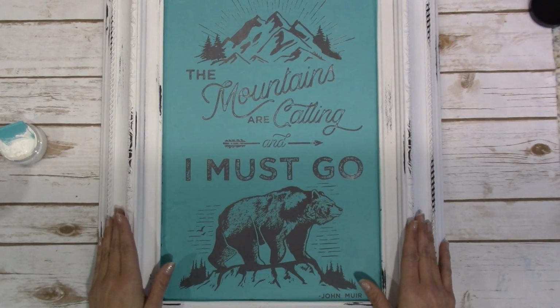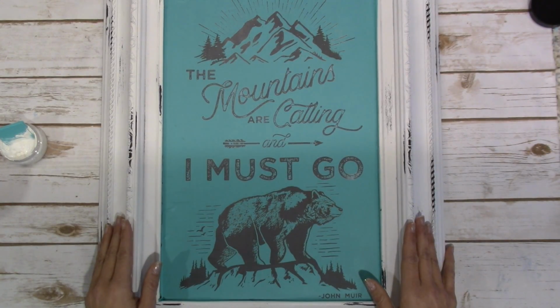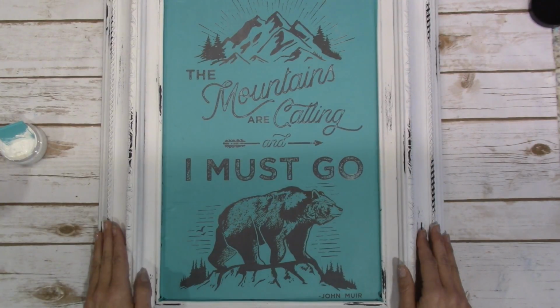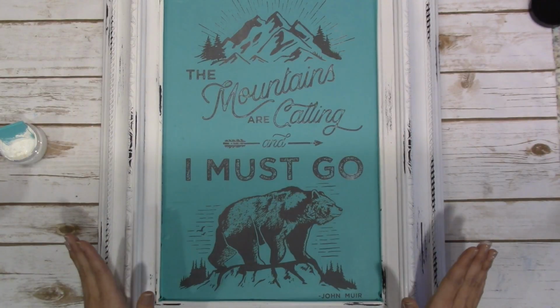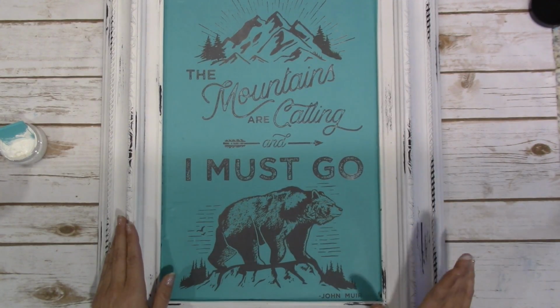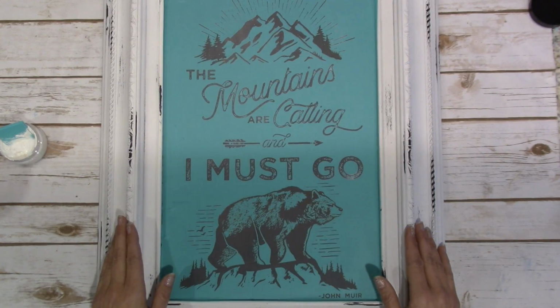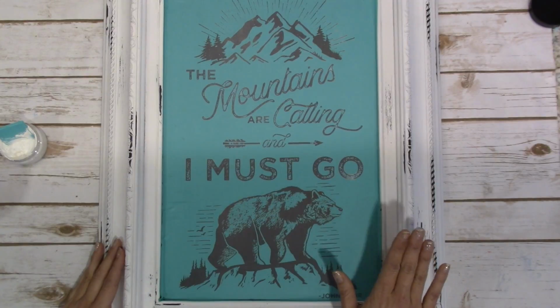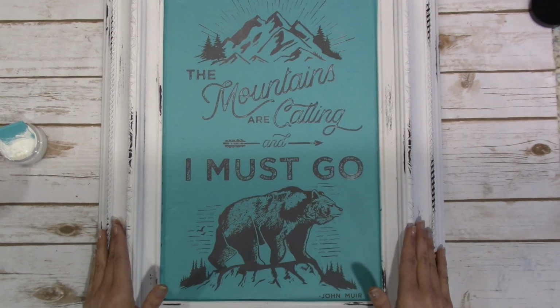So when I saw this transfer come out a few months ago, I just knew that it was one that I had to have and put up on my wall, just because they are calling my name. They call my name every day, and I am so tired of waking up in the middle of Nebraska and not being surrounded by mountains. So anyways, I thought I would do a very quick video on this.